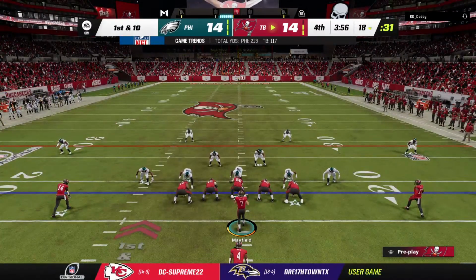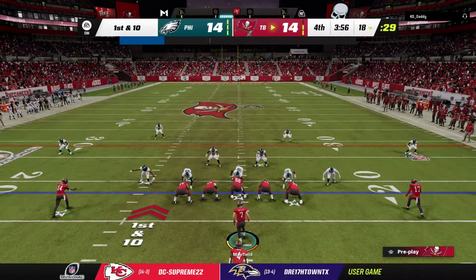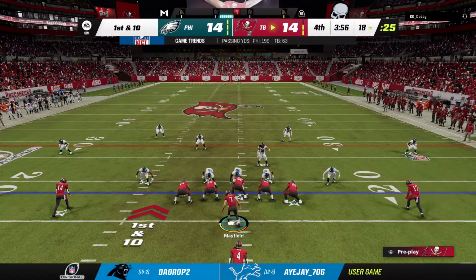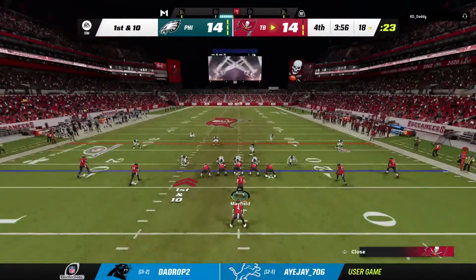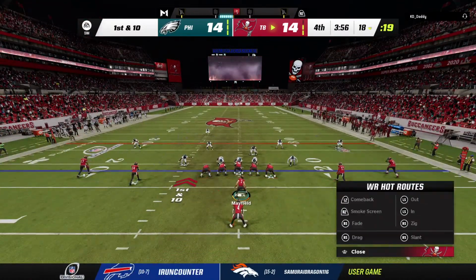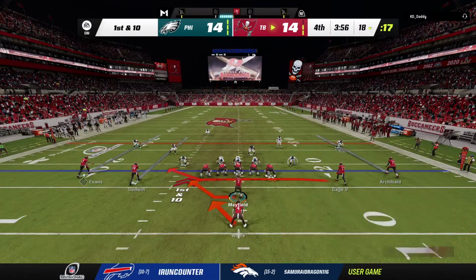The Tampa offense ready to get their drive started. And as a fan of the NFL, not much more you could hope for in this divisional round matchup. Tie game, fourth quarter. A lot of these fans with their hearts in their throats waiting to see what happens here.